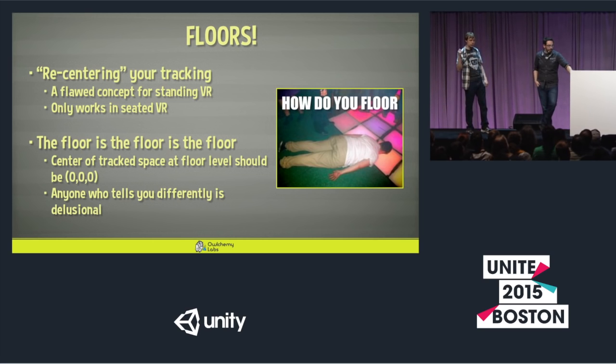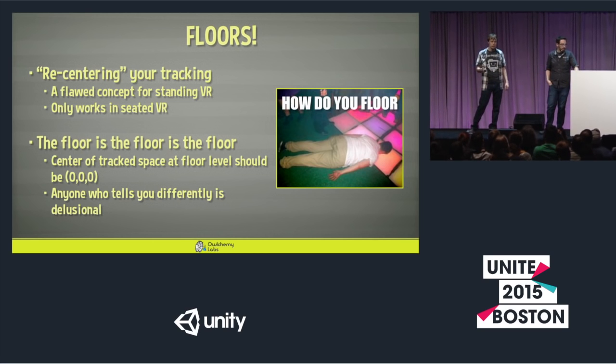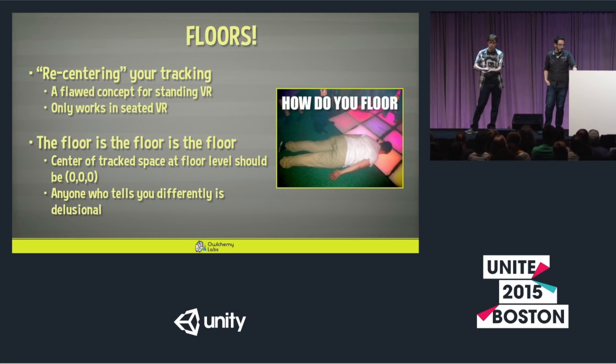So when it comes to setting up your worlds in Unity, set them up so that the center of your tracked volume is at the floor 0,0,0. If you put a cube there, it should be halfway through the floor, right beneath you in the center of your room. If anybody tells you not to do that, they are wrong. Categorically wrong. Don't listen to them.